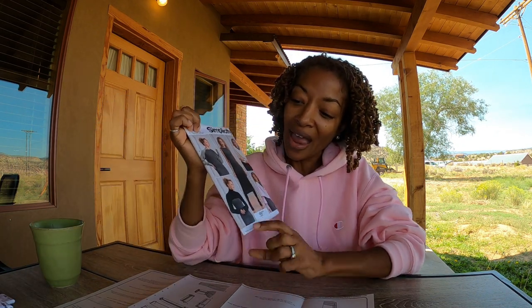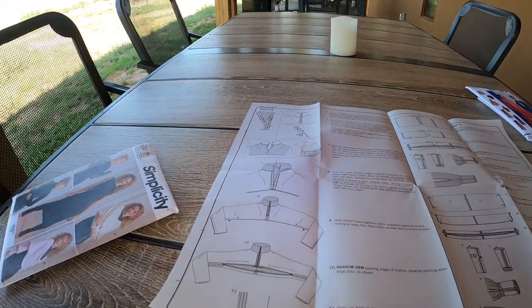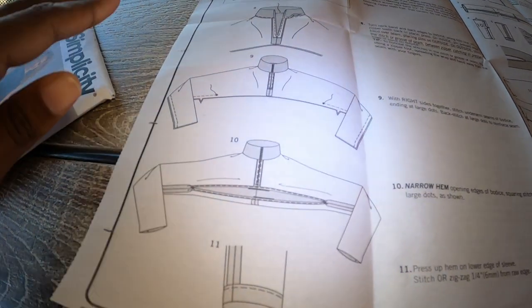I'm looking over these new Simplicity patterns, and the one that I'm really excited about making is this Simplicity 9372. I just love this view here. I love this little garment. I don't know what they're calling it, a wrap. I think they're calling it a wrap. And I was looking through the pattern directions, and it does call for an invisible zipper in the back. And then let me show you the picture of the line art here in the pattern.